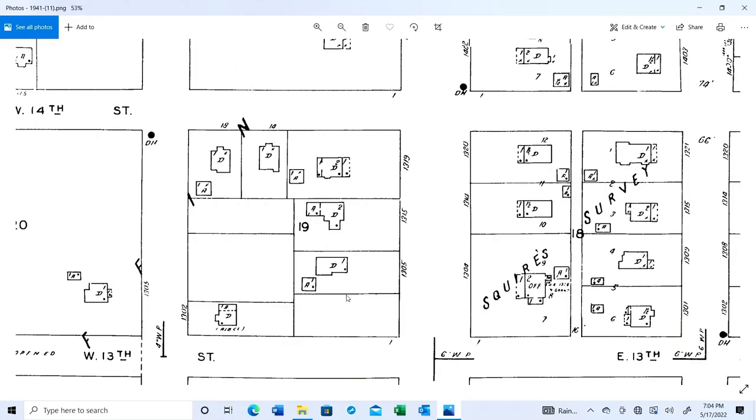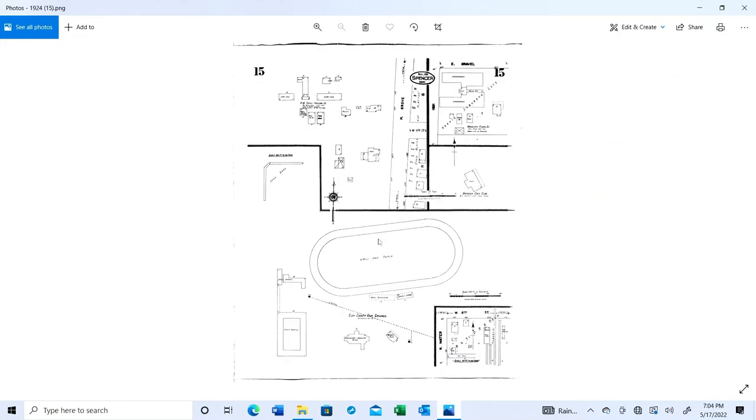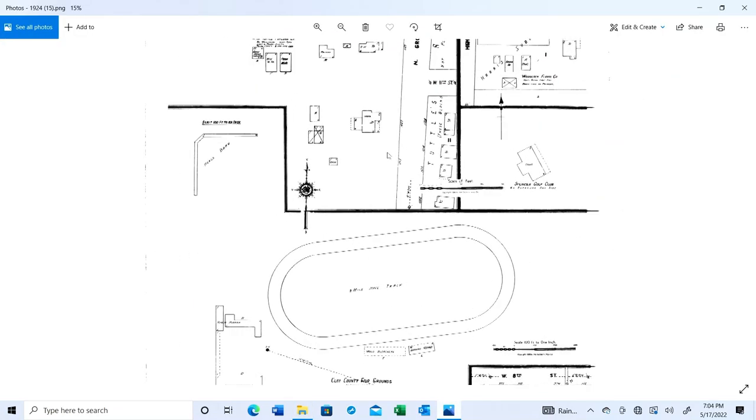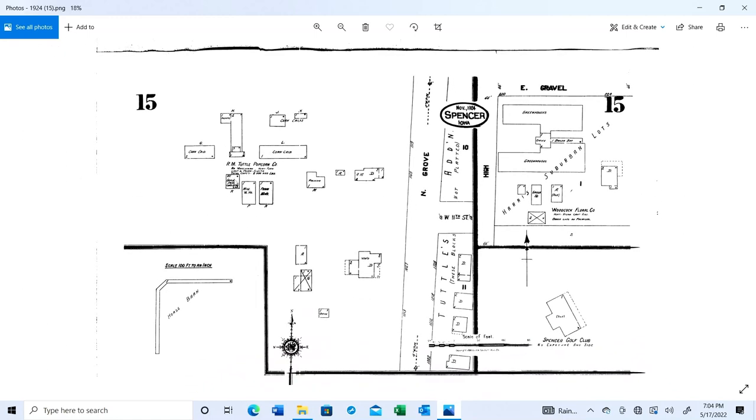Let's see. So now we'll do 24-15. So we haven't ever gone to the south. So this is the first one. So Gravel is east, 4th Street southeast, and high is 1st Avenue. So there is the Woodcock Greenhouse, which is where Oak Creek Plaza, or they have a new name now, the big three-story concrete apartment building. That's where the greenhouses were.